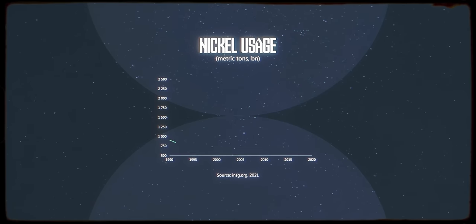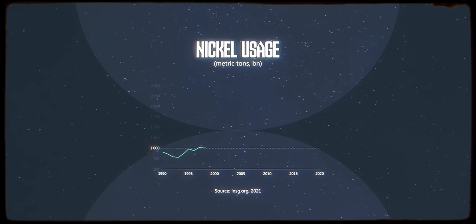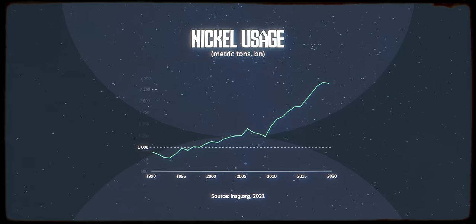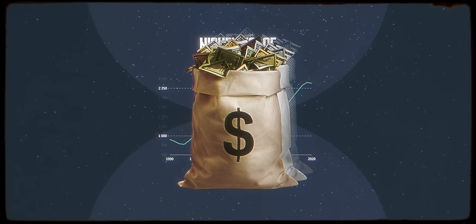In the late 90s, mankind consumed 1 billion metric tons of nickel. In 20 years, as the economy has developed, the need for the shining element has doubled. Now the world needs more than 2 billion tons annually. There is a lot of money behind these charts.